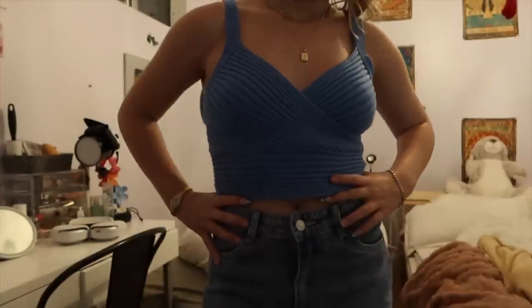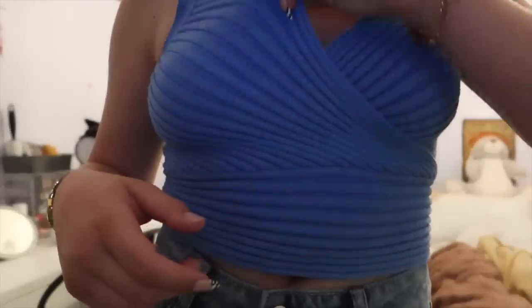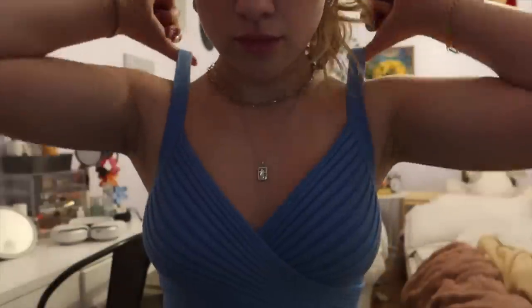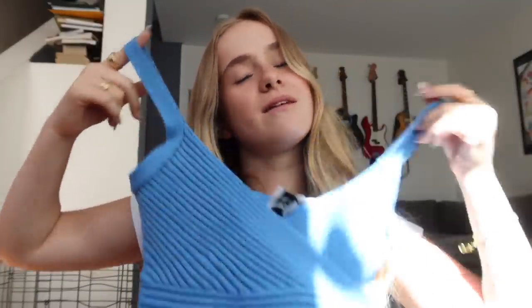Here's the next top. So this is a knitted top. This is our Arlene top in blue. I got it in a small medium. It is so cute. It has a little crossover detail. It's very, very soft. It feels like a blanket. The straps aren't adjustable, but they're stretchy, so it can fit your size. But yeah, I really, really like this top. I tried it on earlier today and I'm in love with it. I feel like it just looks so flattering and it looks really good with my hair color. Blue is also one of my favorite colors, so I just love this top.